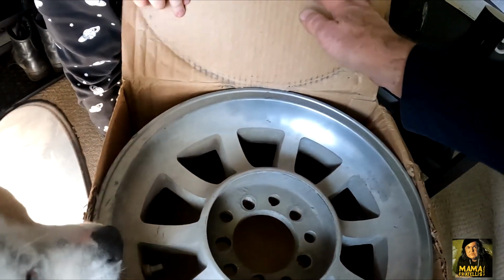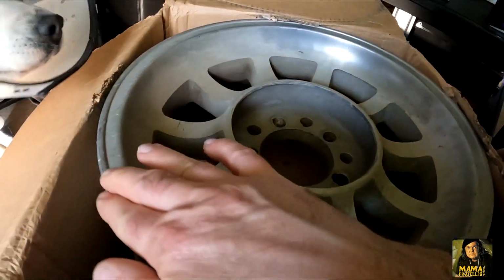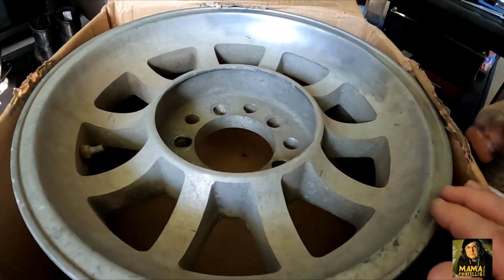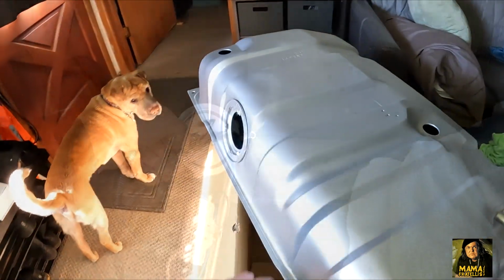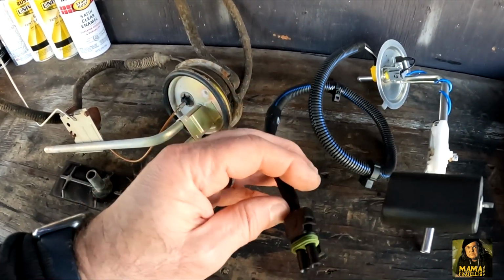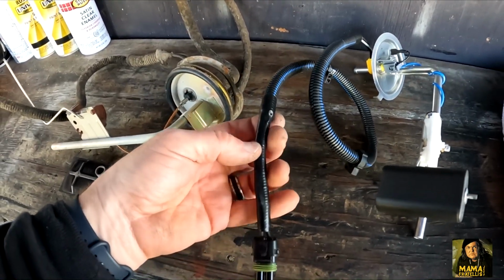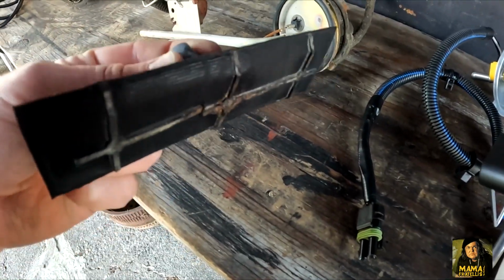Okay. I found, ordered, and received 2 of the Western Wheel bullet wheels. They were in rough shape and needed to be refurbished. We received a new fuel tank. We also received a new fuel level sending unit, but the plug was wrong, so I had to cut, solder, and reuse the old plug. Also, the sock pre-filter was wrong, so I needed to order the correct one.